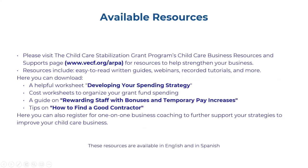And finally, there are resources available to assist you as you develop your spending strategy and as you think of how you want to document those expenses. Please visit the Child Care Stabilization Grant Program's Child Care Business Resources and Supports page at vcef.org/ARPA. Here you will find resources to help strengthen your business.